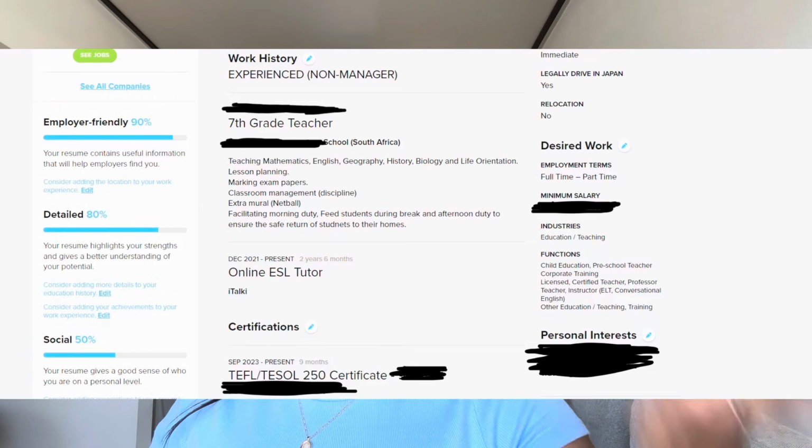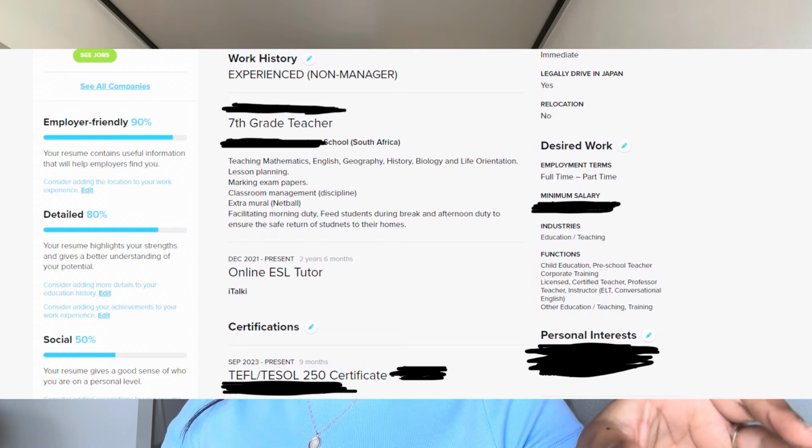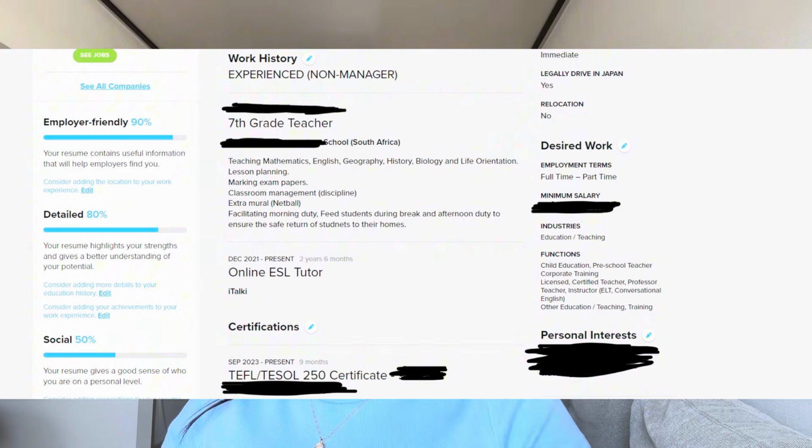And then underneath that, you start doing the same stuff as your CV: experience, English home language, qualifications, work history. This is what you have in your work history. In my education part, I did add my TEFL, like I said, on this website. And then your personal status, those are things that you need to add for yourself.